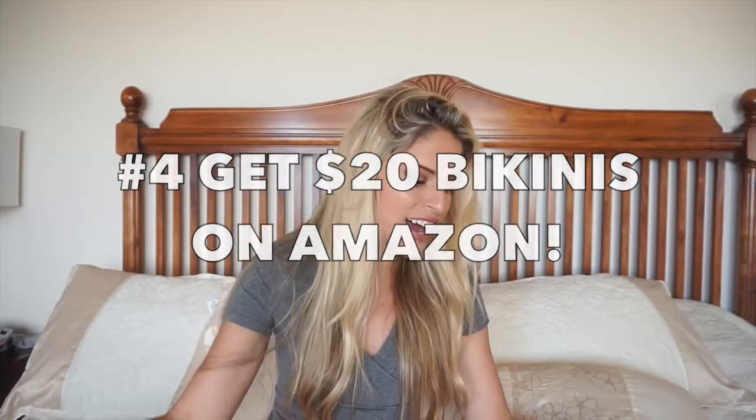Another savings is on bathing suits. A big hack that I was able to do is get these bathing suits online. I got these on Amazon before I came here because shipping here I heard is a nightmare. It takes days to get your stuff.